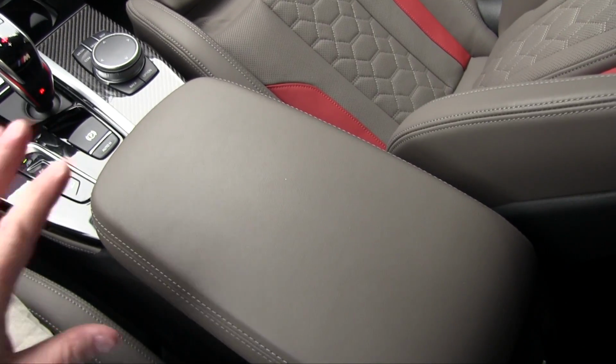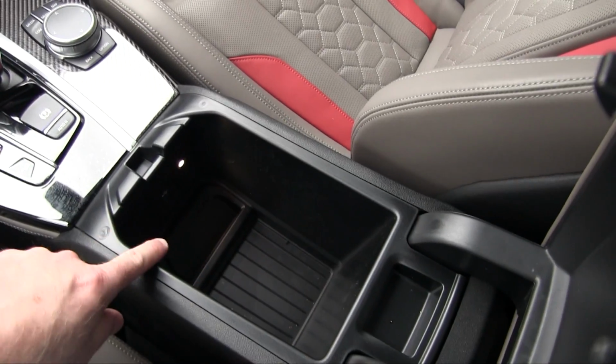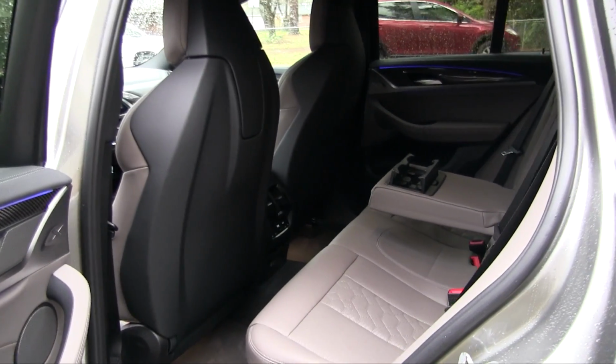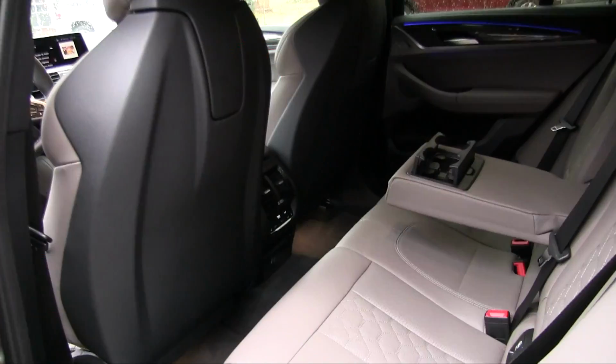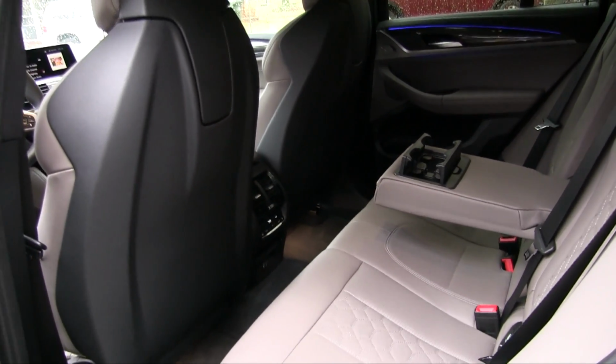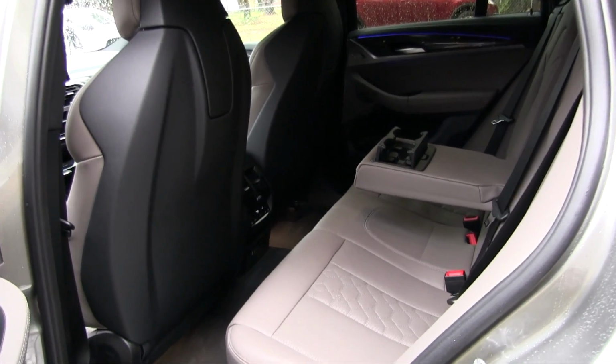Between the center occupants, you will find a nice oversized center console inside, nice and lit up, as well as USB connection as well. When it comes to legroom numbers, you're going to find 40 inches in the front, about 35 inches in the back, which I find to be kind of the break-even point when it comes to comfort. Really, adults can find decent legroom when you have those numbers.